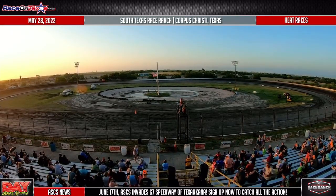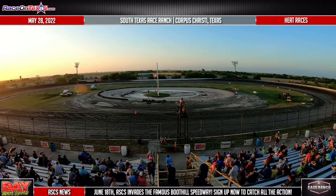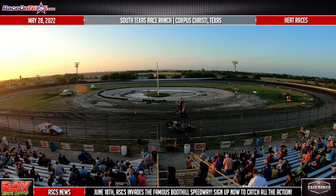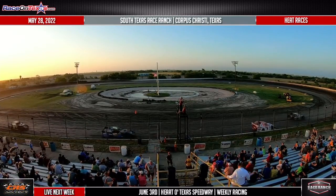Let's move on to the limited modifieds. Taking over the show again. Oh, we got limiteds. We got racing to do yet. Ooh, that's 77. He's just getting started here. Here's heat race number one.